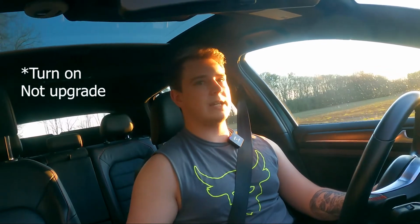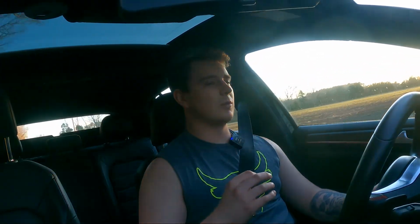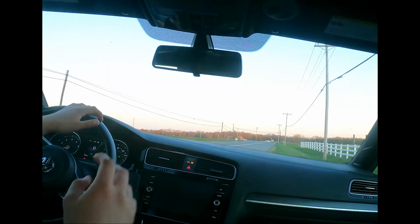Cornering. This car is amazing on cornering, especially when you upgrade it to sport mode. Sport mode upgrades the steering, changes the engine, changes the resting RPM, all around great things. I'm going to find some place around here to do a complete stop and then just gun it, but I'm not sure exactly where, so I'm going to find it first.